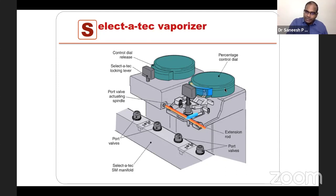No issues. Once this is open, remember that the extension rods are projecting laterally from the vaporizer. Now you try to push the release button of this second vaporizer. What will happen? Again the similar mechanism will act. It will try to push its extension rod laterally. But because the space has already been taken by the laterally pushed extension rod of vaporizer 1, the vaporizer 2 extension rod cannot come out. It is pushed and kept inside. Indirectly, your release button activation is not possible. You cannot rotate the dial.